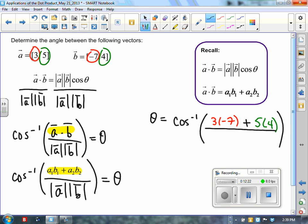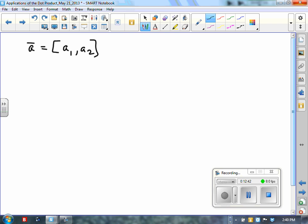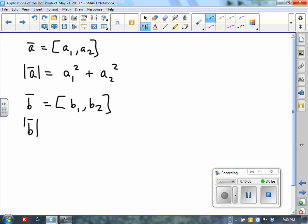Now underneath, this is where you're going to have to do a little extra work. We need the magnitude of vectors A and B. So I'm just going to insert a slide here right now. And recall that the magnitude of A, so if vector A is given as A1, A2, okay, then the magnitude of A is simply the square of each component and then adding those together. Okay, so the same thing would go for B. So given B, B1, B2, we see that the magnitude of B is going to be B1 squared plus B2 squared.